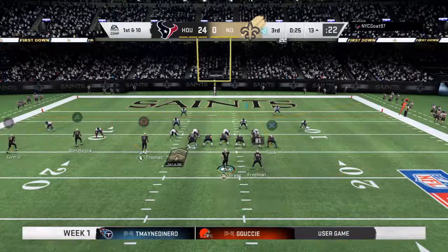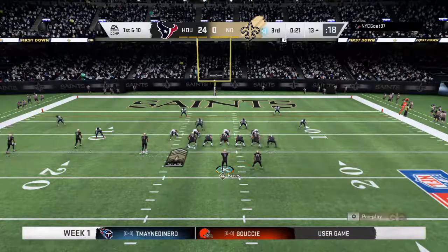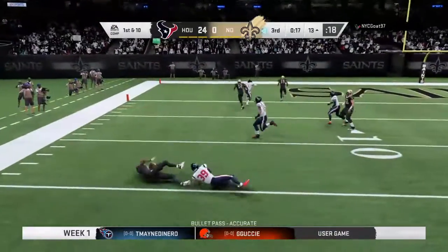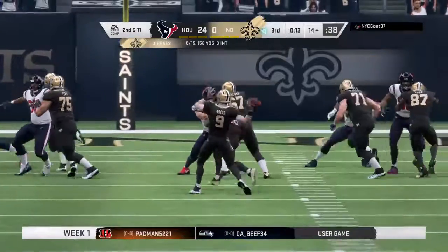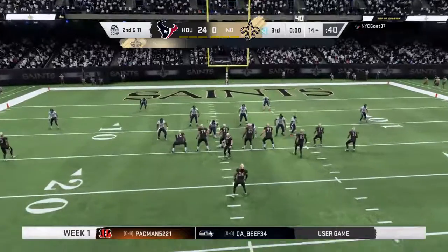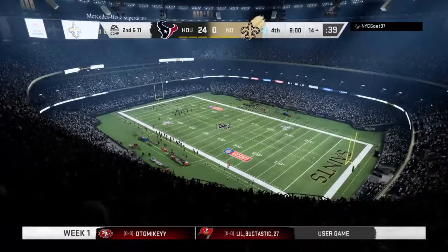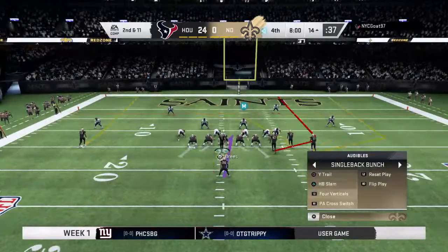So how about this for field position after the big play? Inside the 15 now as they come up on 1st and 10. Brees, a quick throw out to Thomas, and they'll go backwards here, losing yardage to the 14. We are through 3 quarters here on NFL Kickoff Weekend. You are watching the NFL on EA Sports.